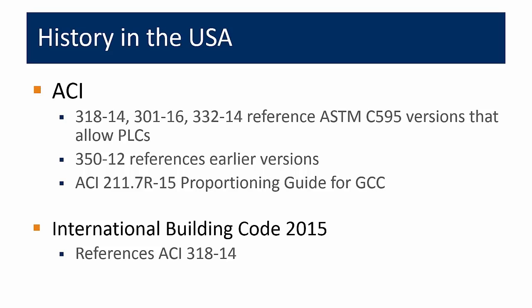And then ACI 211 has a guide for proportioning with ground calcium carbonate. There's not necessarily a guide for proportioning with Portland limestone cements because you use them the exact same way you would use Portland cements. And then the 2015 building code references ACI 318, the 14 version, which references ASTM 595. So the building code also allows Portland limestone cements. But the building code doesn't necessarily allow ground calcium carbonates yet, because that new material standard for ground calcium carbonates is not referenced in ACI 318 yet.